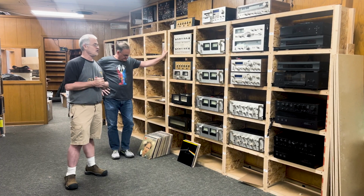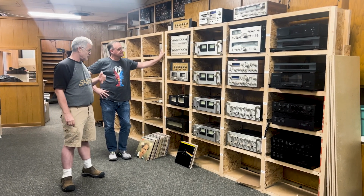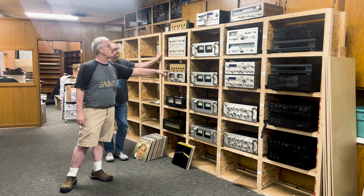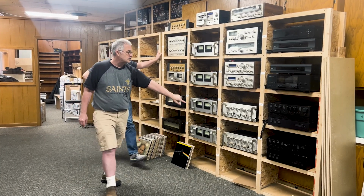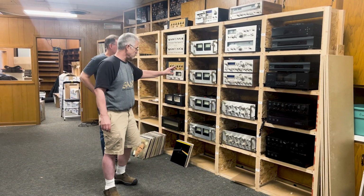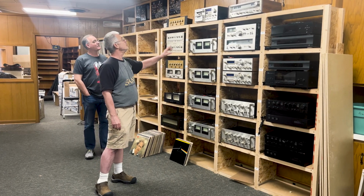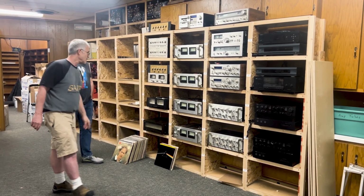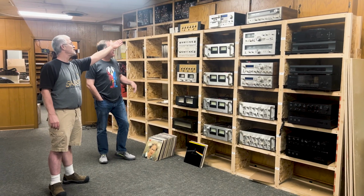Me and Stelly drove down to a little town in Kansas, and it was just amazing. I mean, look, we got 4 of the Spec 4 amps, 2 of the Spec 2 preamps. Spec 1s. Okay, Spec 1s. So the 2 Spec 1 preamps with 4 Spec 4s, with the matching cassette deck that goes with it. And Stelly, talk about the Marantz.